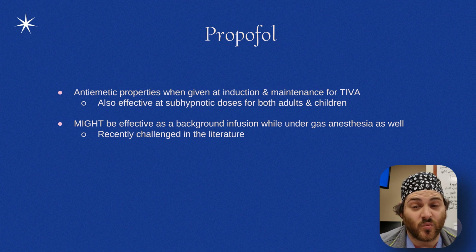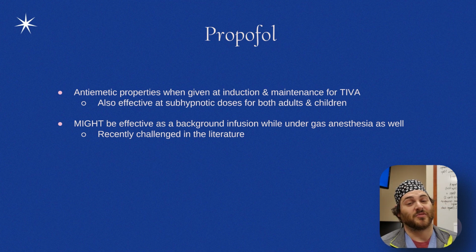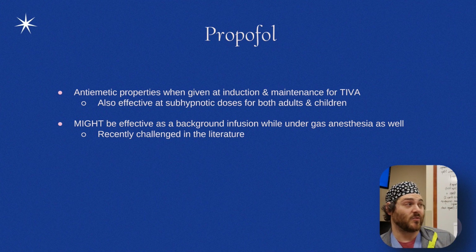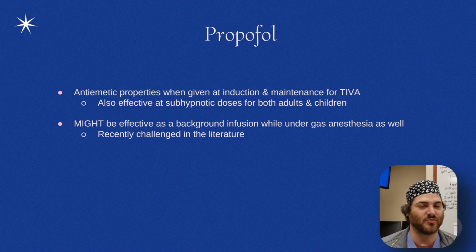This does work at subhypnotic doses for both adults and children. Like I was saying, if they're in PACU, you can give them just a little bit. They won't necessarily fall asleep, but they will feel better. You just kind of ride that thin line. I don't recommend nurses having an order to give X amount of Propofol. It's probably a bad idea. That'll never happen. But just know that that is a choice that's out there as well.